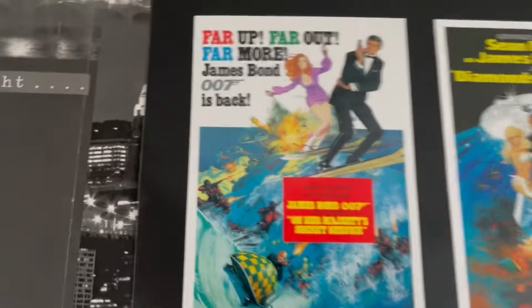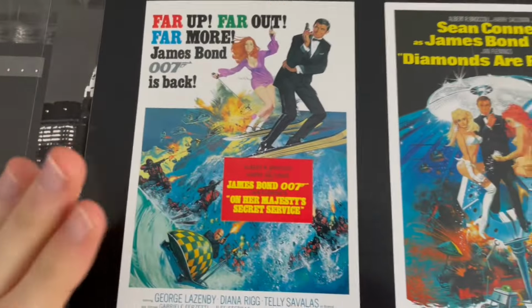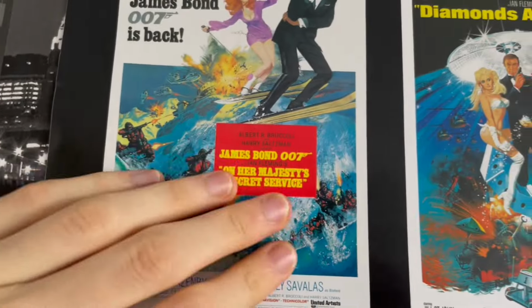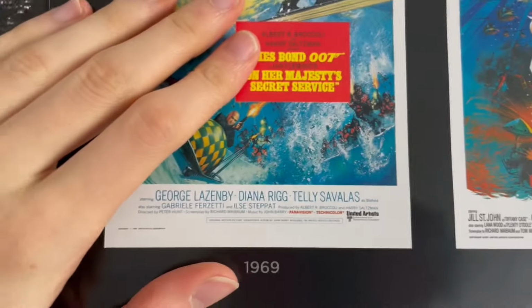Edging ahead is George Lazenby's. So one thing I can say about George Lazenby is I think he had the best Bond poster. 1969's On Her Majesty's Secret Service is by far my favourite James Bond poster. Honestly, all these shots are really good. The ski chase, James Bond 007, On Her Majesty's Secret Service, the Bond girl, it's got George Lazenby. It's got literally everything you need, and it is just absolutely incredible.